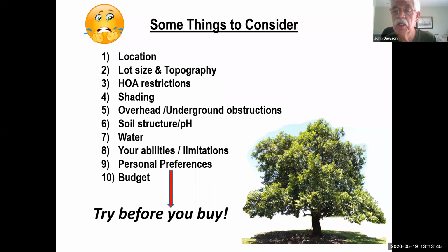Water. Do you have water available? Do you have reclaimed? Are you using municipal water? Do you happen to have the ability to actually keep it watered for the first 30 days after you plant it? Do you know what kind of water you have? Do you know whether or not it has salts and chemicals in there? We can do water testing at the extension's office as well.